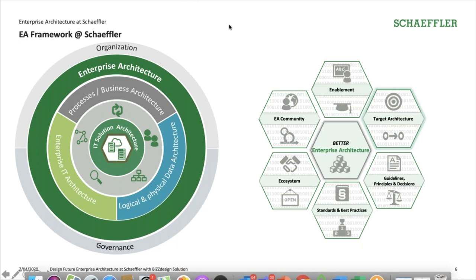In order to do it, we have established an enterprise architecture framework, which is built up of six topics. First of all, our main deliverable is target architectures, which guide us to the future on a certain strategic, conceptual level, where we address processes or business architecture, data, as well as IT, and the optimum out of it. So for us, it's very, very important to drive a value-driven architecture, to address everything we change in a business manner, in a value manner.